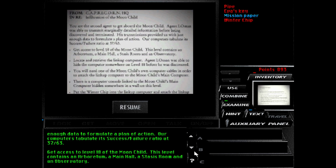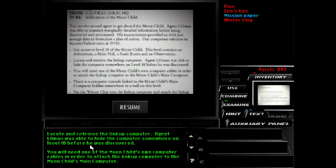Get access to level 18 of the Moonchild. The level contains an arboretum, a main hall, a stasis room, and an... okay, that's the floor we're on. Locate and retrieve the link-up computer. That we do not have. Agent Loman was able to hide the computer somewhere on level 18 before he was discovered. You will need one of the Moonchild's own computer cables in order to attach the link-up computer to the Moonchild's main computer. So I'm assuming that's the thing in the observatory. We need to get a link-up cable to connect that.